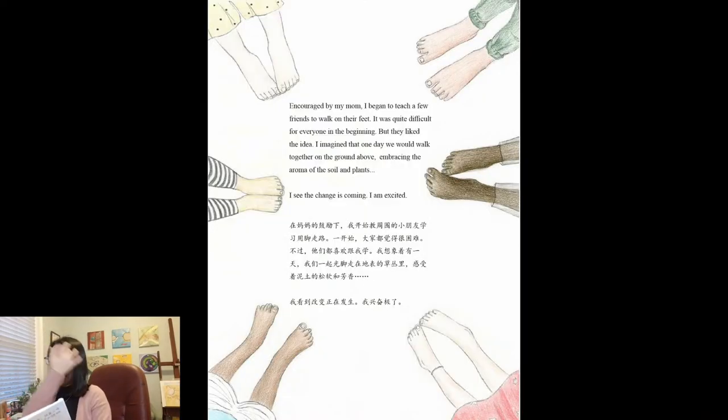Encouraged by my mom, I began to teach a few friends to walk on their feet. It was quite difficult for everyone in the beginning, but they liked the idea. I imagined that one day we would walk together on the ground above, embracing the aroma of the soil and plants. I see the changes coming. I am excited.